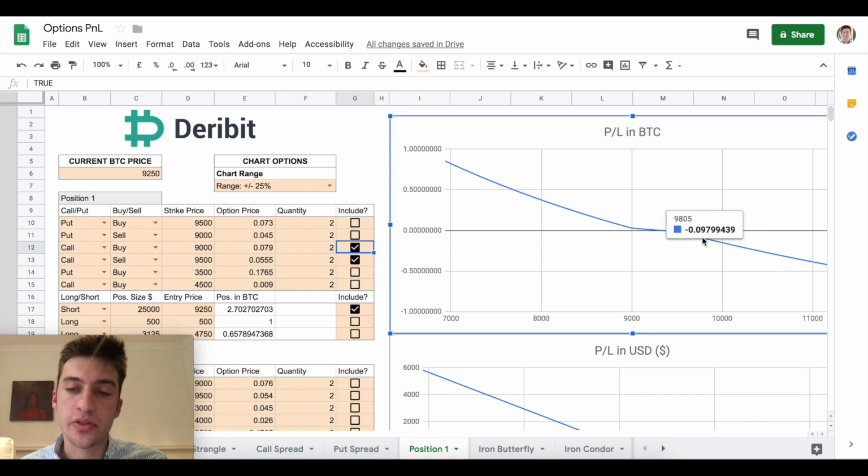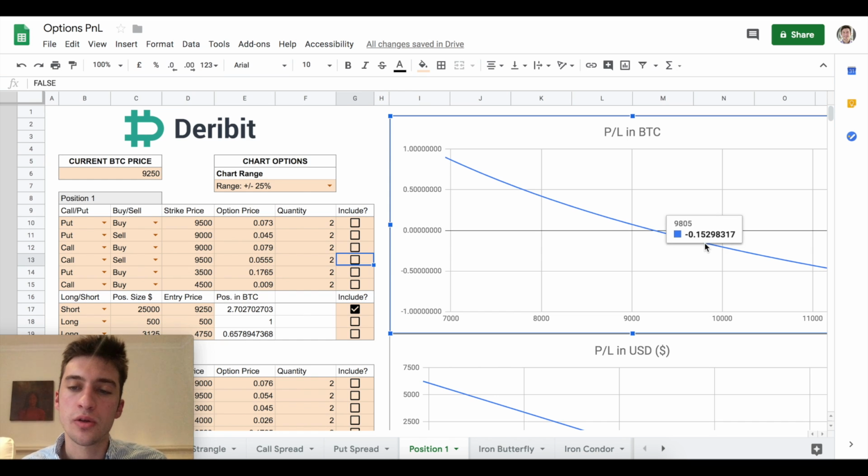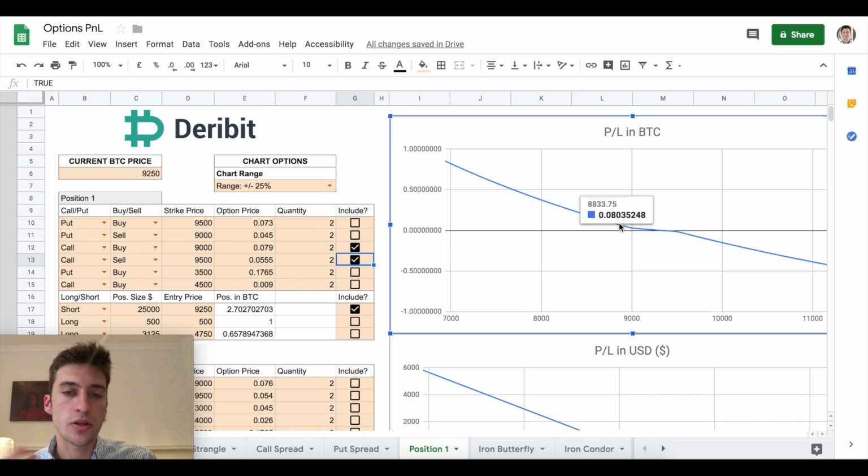And let's say price goes to 9,800. We would lose 0.097 with a hedge position. And if price goes to 9,800 here, we would lose 0.15. So much bigger loss. If price goes to something like 94.35, unhedged, you lose 0.052 Bitcoin. Hedged at 94.35, you actually lose almost nothing, 0.077. So this is good because your losses aren't going to be as large, as you can see here.